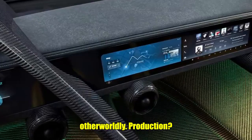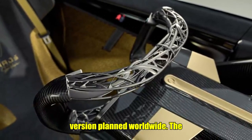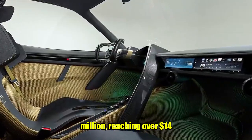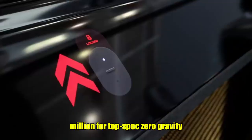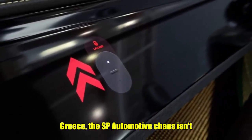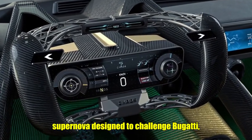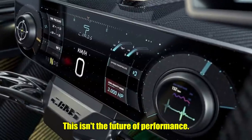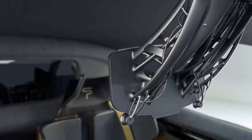Production? Extremely limited, with just 15 units per version planned worldwide. The price? Starting at $6.4 million, reaching over $14 million for top-spec Zero Gravity models. Built in Athens, Greece, the SP Automotive Chaos isn't just a car. It's a technological supernova, designed to challenge Bugatti, Koenigsegg, and even logic itself. This isn't the future of performance. It's chaos, controlled.